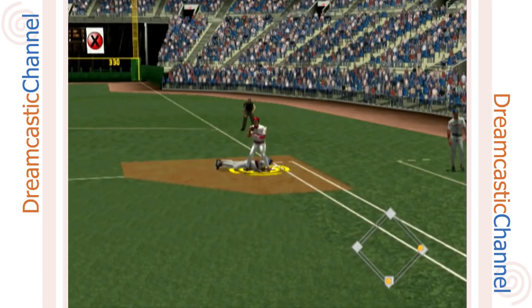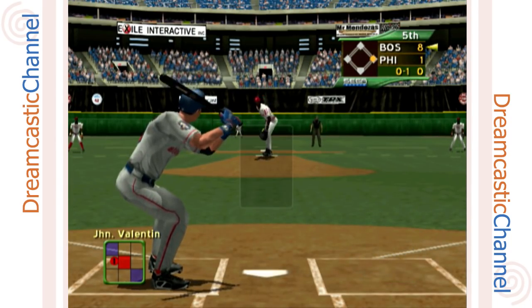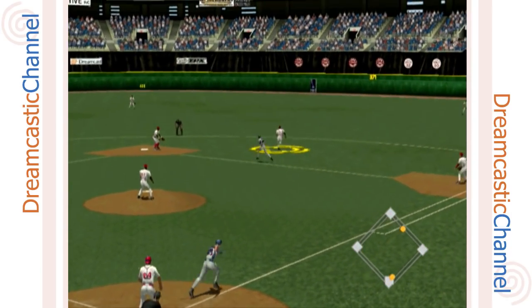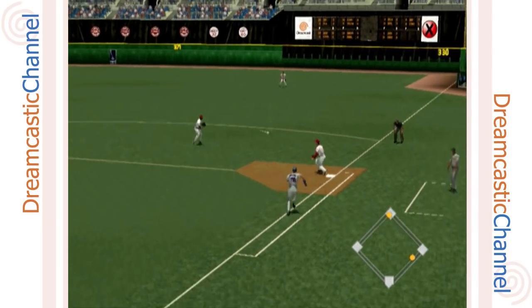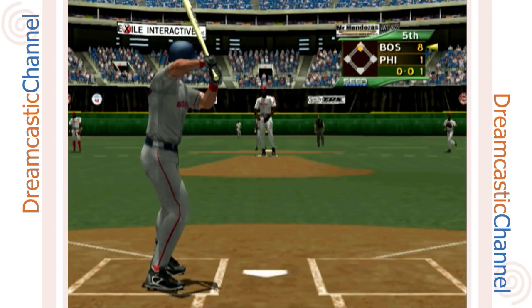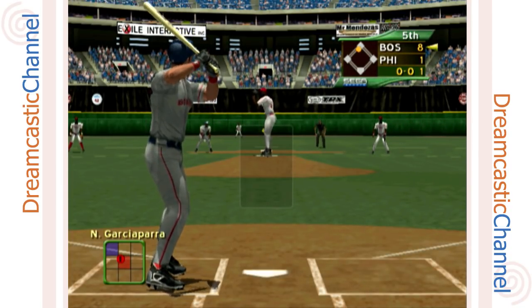The throw. There's the throw. A runner on first with no outs. Hit on the ground to second. And he gets him at first. Coming to bat. Nomar Garciaparra gets ready to come to the plate. He's 2 for 3.